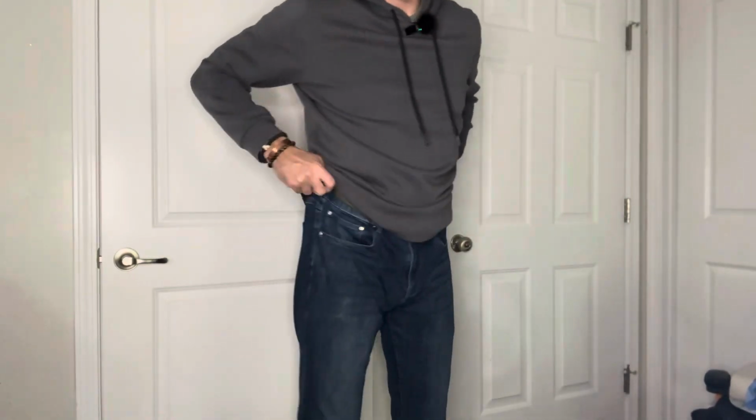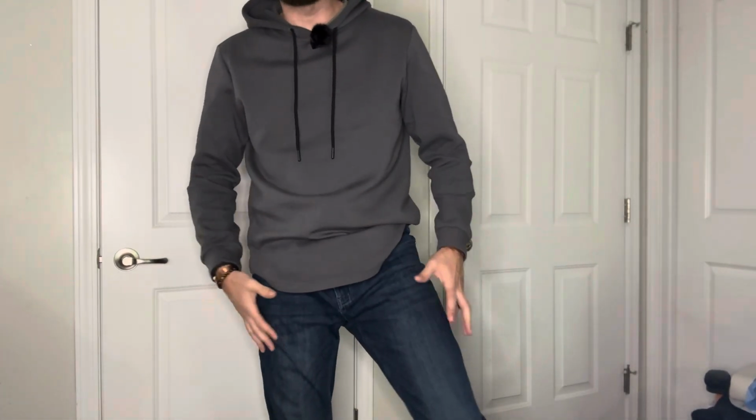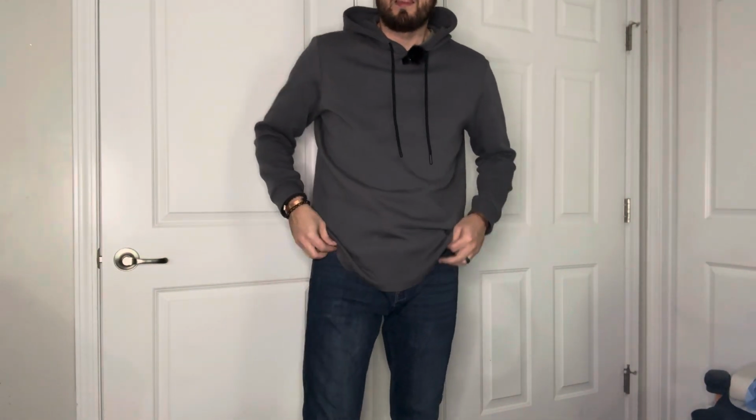But one thing I also want to talk to you about while I'm here is their jeans. Their jeans have been absolutely phenomenal. These are kind of like the straight cut jeans, or the tight skinny jeans. The pockets on this are insanely large.